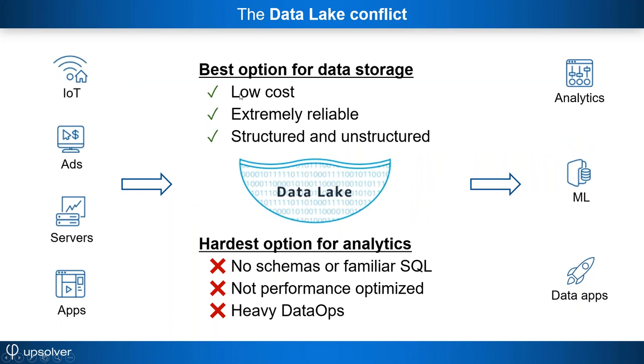So as Roy Hasson said in his slides, everyone wants to use the data lake because of the advantages for storing data. It's very low cost, it's very reliable, and you can store data which is also unstructured or semi-structured, which you can't really do with databases. And that's really necessary for an initiative like machine learning. The challenge usually starts when you actually want to use the data. And then you no longer have all the comfort that you used to have when you worked with a database.